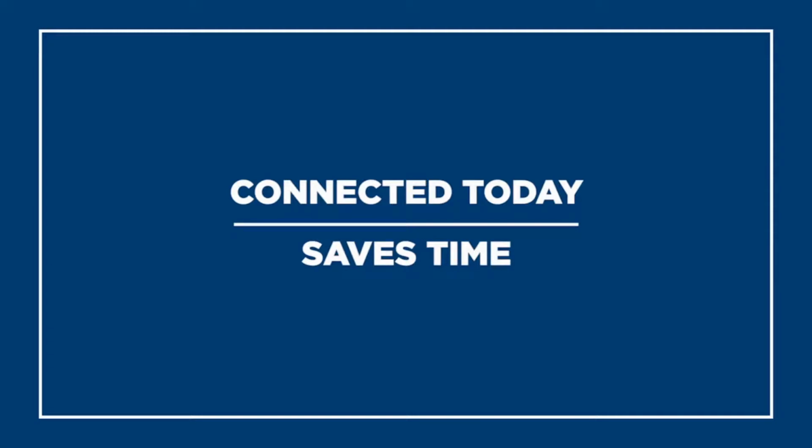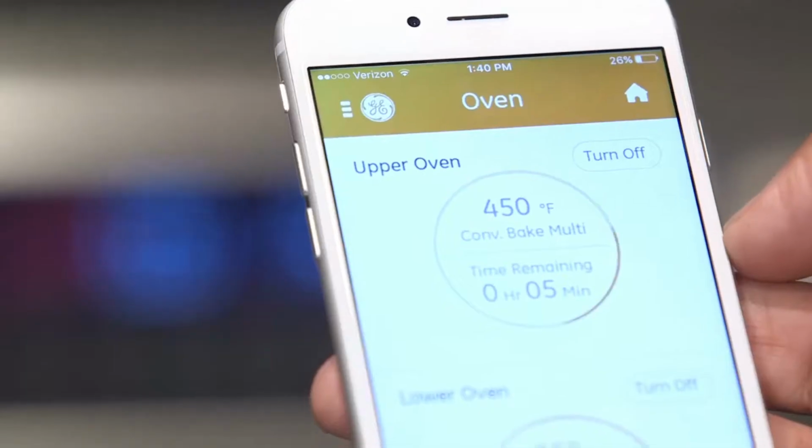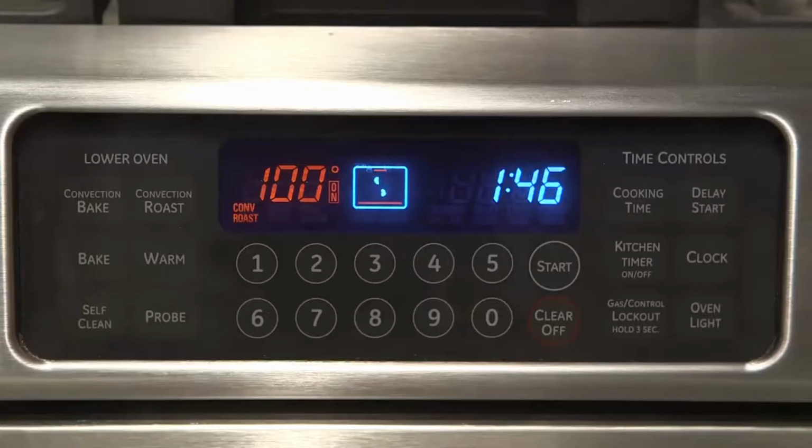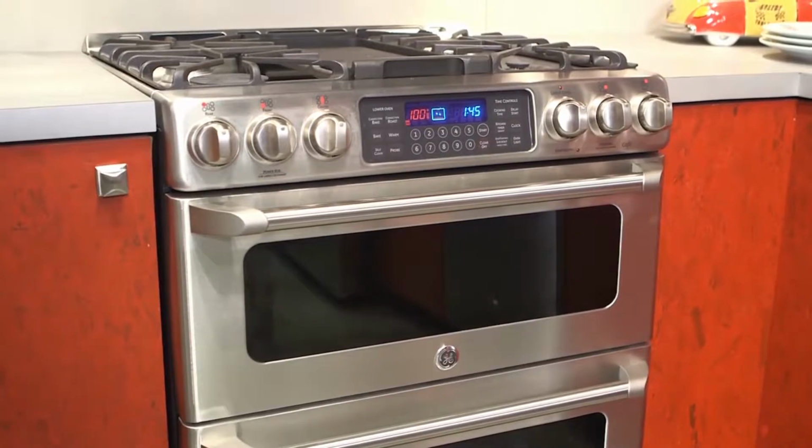People wanted to be more time efficient. So one thing they could do is preheat their oven away from home. So if they're at the store or they know they're going to be cooking on the way home, they can set the wall oven, and it would be preheated. So when they get home, they can just put the food in the oven.